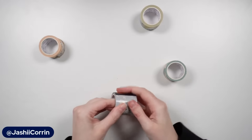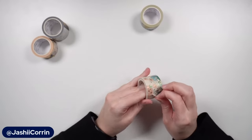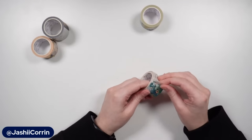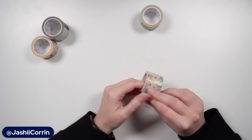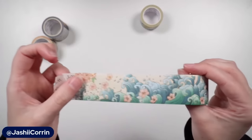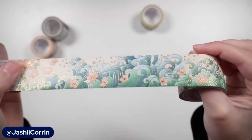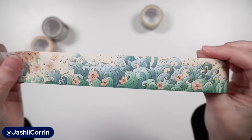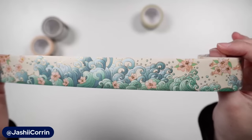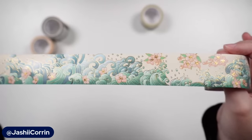Put that one there. And then we've got this one, which I think is quite pretty. This one's got some kind of cherry blossoms or lotus blossoms or something. I don't know. They look like the ones from the animated version of Mulan, but they've got those little flowers in the waves with this blue and, I don't know, teal colorway. It's a much softer palette and feels a lot more delicate compared to the other tapes in the set.